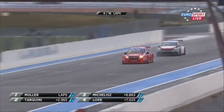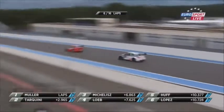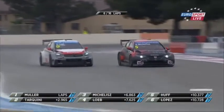I mean, where was Huff on the grid? He was 10th, which means he was 13th in qualifying. He didn't make Q2, and here he is battling for 5th. So race pace and qualifying pace don't seem to be that different for Lada, and that's what's been the case over the last few years.